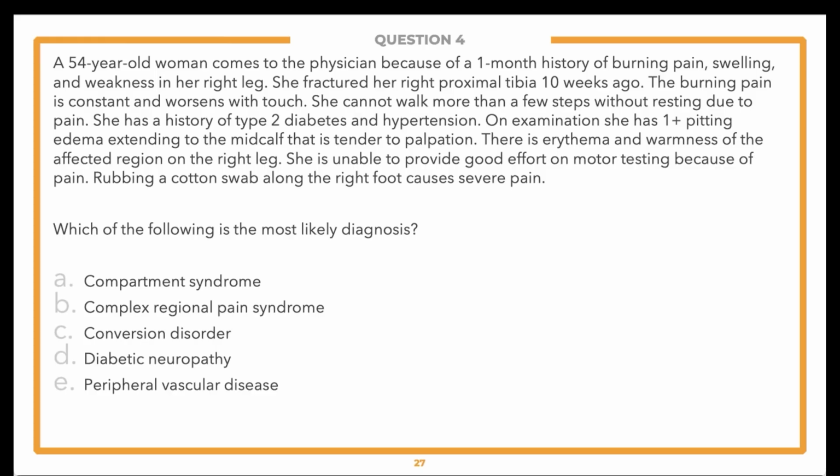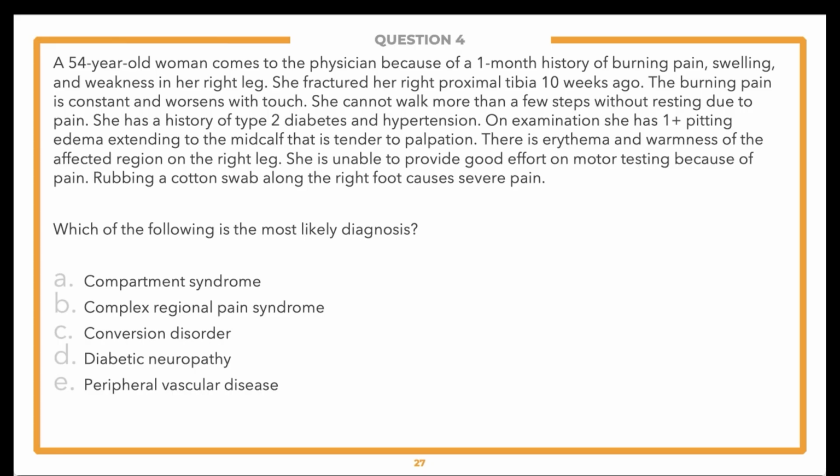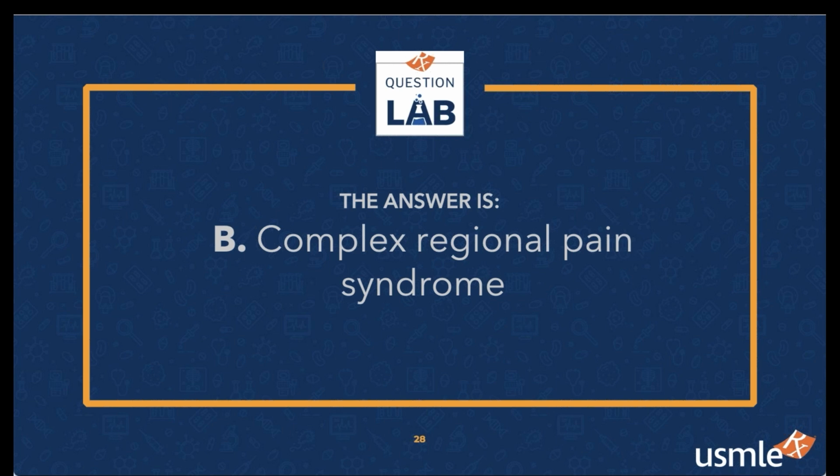Okay. So let's see what we got. About 39% of you went with compartment syndrome. A little over a quarter of you went with complex regional pain syndrome. Quite a few were thinking diabetic neuropathy, and a few with peripheral vascular disease. Not many went for conversion disorder. So let's hide the results and reveal the answer. And the answer is answer choice B, complex regional pain syndrome. So a tough one. The majority didn't get it right this time, but this was the hardest question, at least in terms of p-values, amongst the 4 tonight. So regardless of whether you got it right or wrong, listen up as Abraham breaks this one down.